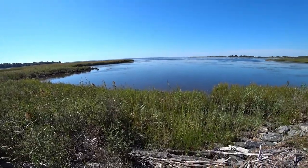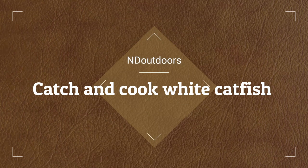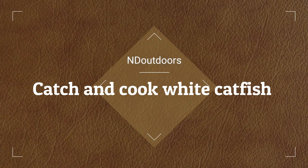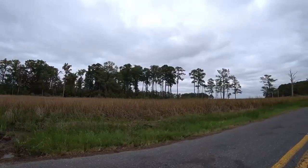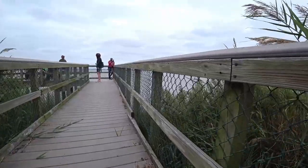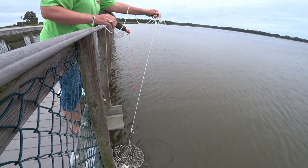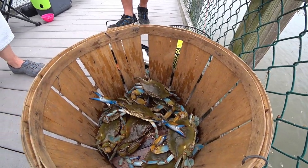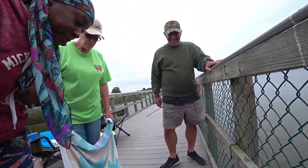Established in 1962, Easter Neck Island was designated as a refuge for migratory birds. This place is approximately 2,286 acres. That is a good size of a refuge, popular among locals and visitors for crabbing and fishing. That said, let's go ahead and fish.